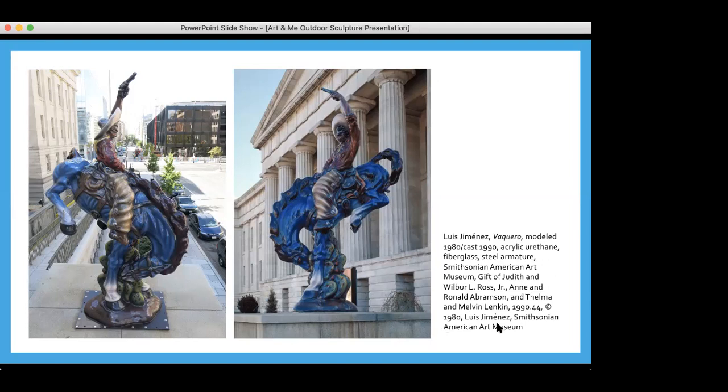And also, it's really interesting to look at the different scale when looking at outdoor sculptures. The outdoor sculptures that Ellen just showed were smaller in comparison to this one, which is very, very large. Leo, would you mind telling us a little bit more about the materials of this sculpture and how it gets treated? Sure. Thanks, Laura. So as you all so smartly observed, you see this bright blue color.